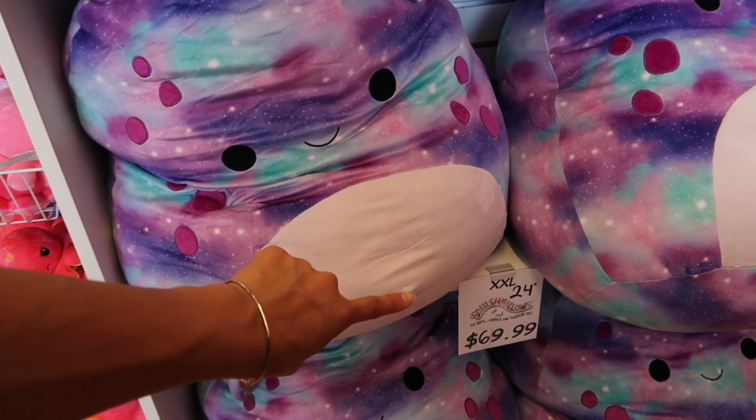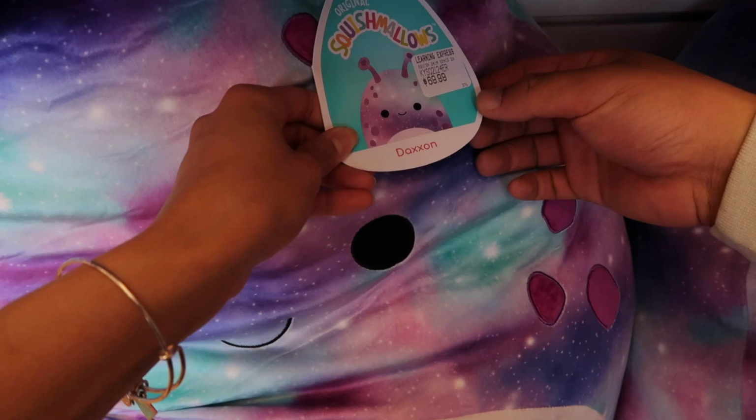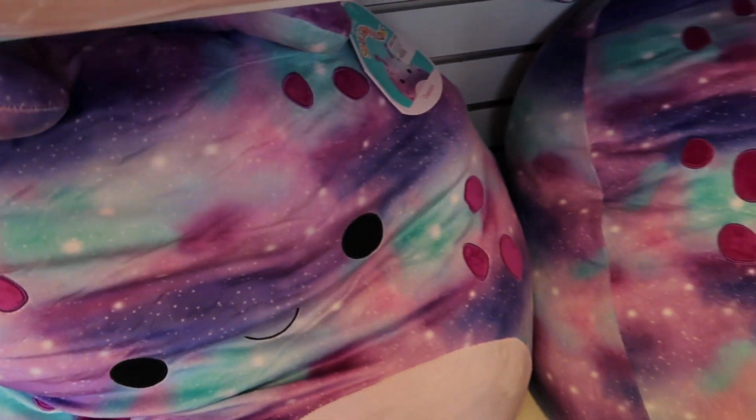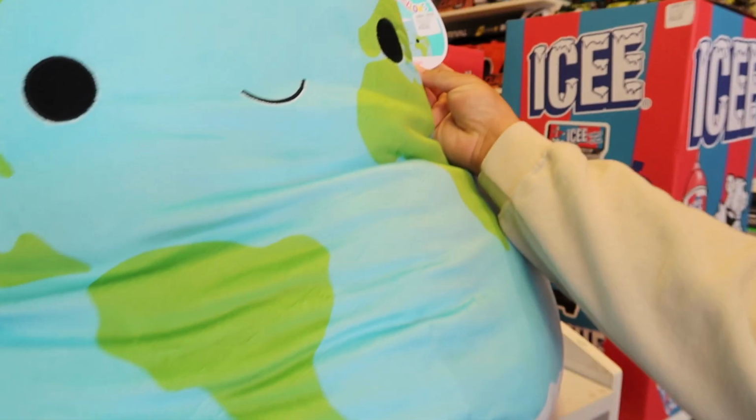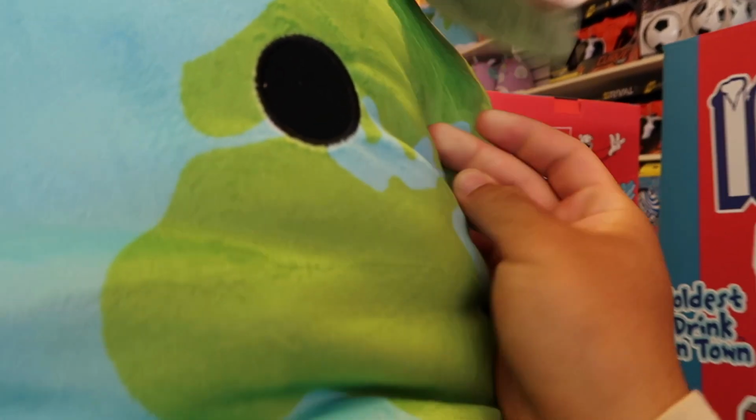Oh, these are, they call it XXL 24-inch squishmallows. Whoa. And what are the names? Oh, I always see Dax and I always forget. My bad. What about this? Ramon. Oh. And is it Roman? No, oh, I'm sorry. Roman, you're correct.